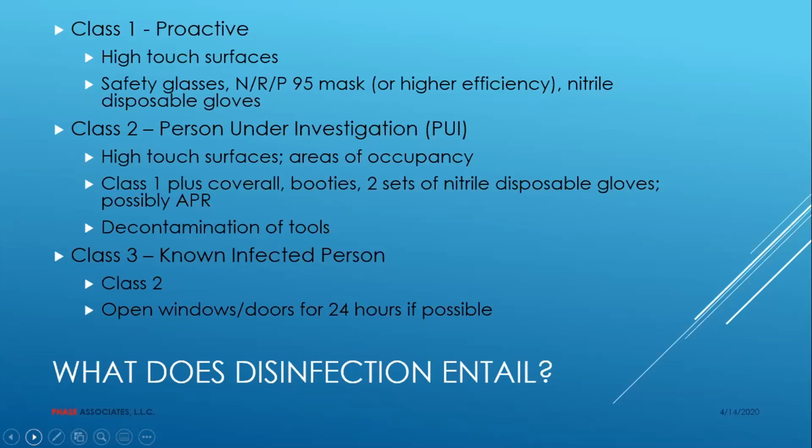Class 3, highest level of concern. You're going to do everything that you've done with Class 2. The CDC also advises that you open up windows and doors and allow outdoor air in to dilute anything, and to typically dry the material out and desiccate it faster. So again, it reduces the viral load on any surfaces that may have been impacted.